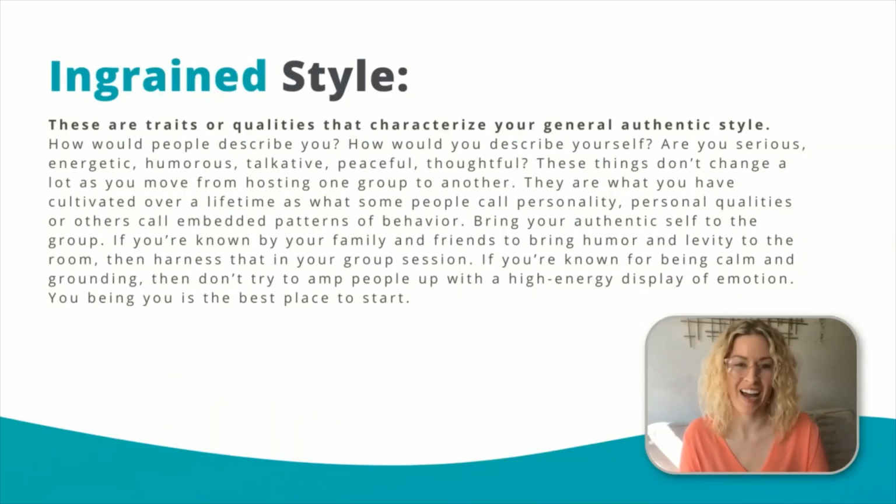What's an ingrained style? Well, an ingrained style is made up of traits and qualities that characterize your general authentic self. So you can think about, how would people describe you? How would you describe yourself? Are you serious, energetic, humorous, talkative, peaceful, thoughtful? These things don't change a lot as you move from hosting one group to another. They are what you've cultivated over a lifetime and what some people call personality.